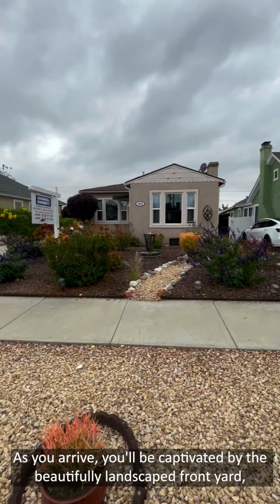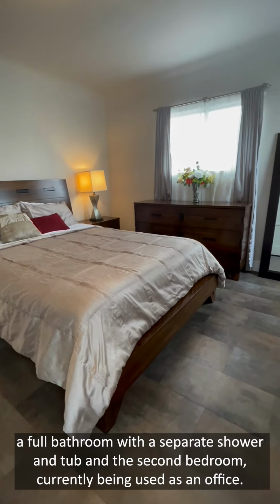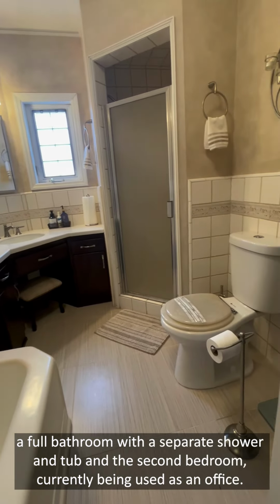The sunny and spacious dining room offers direct access to the updated kitchen. The kitchen features beautiful stone flooring, stainless steel appliances, recessed lighting, crown molding, and ample cabinet storage. Down the hall is the primary bedroom with lovely wood flooring, a full bathroom with a separate shower and tub, and the second bedroom currently being used as an office.